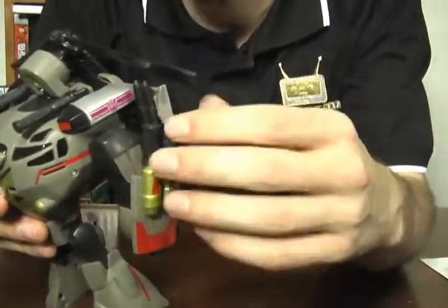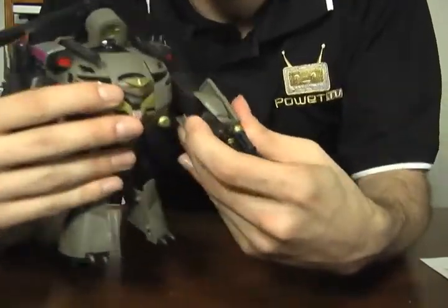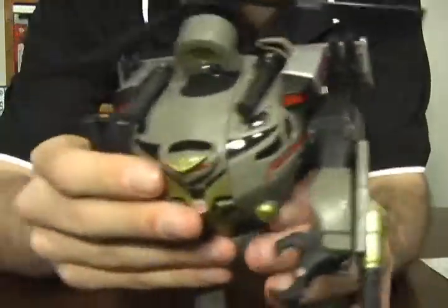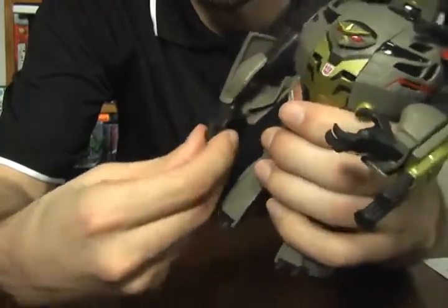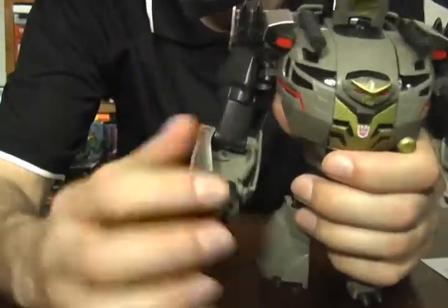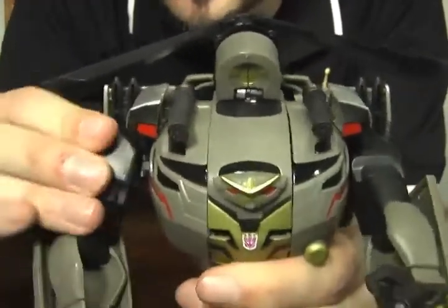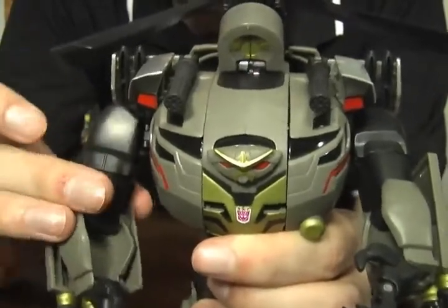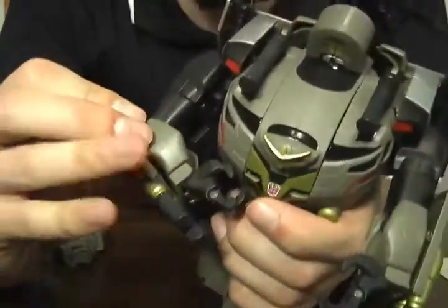Back to the arms, we're going to fold down the cannons and fold out the hands. He's got great, crazy, insect-like claws for hands. So we'll do the same on the other side, rotate the gun down, and fold out the hand. Excellent. The only thing I don't like about the articulation on the arms is that there is not a lot of up and down movement on the rotation. You can't really lift his arm very far, but it rotates pretty well as a bicep swivel, excuse me, and at the elbow.